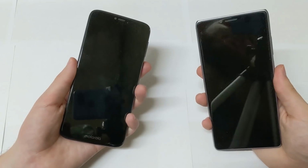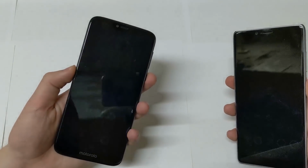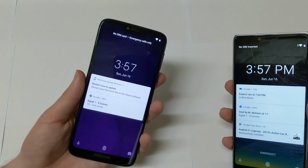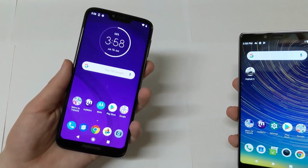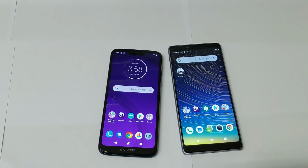So 3, 2, 1. So a little bit quicker on the Moto G7 Power. And if we have them on screensaver mode, so 3, 2, 1. Also still a bit faster on the Moto G7 Power, but not really that drastic.